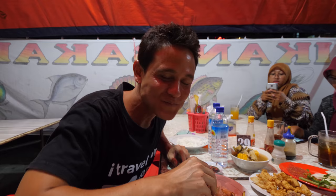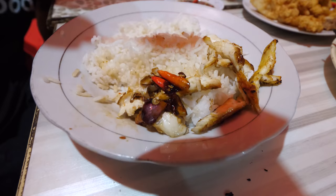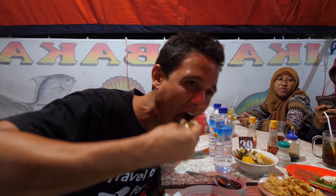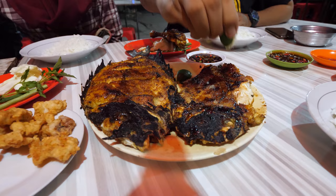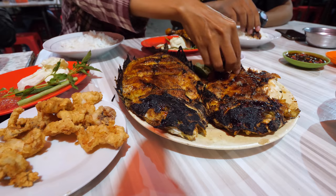Oh yeah, it's so buttery, soft, and then you can really taste the flavor of the fire in that fish. It's just wonderful. I love it. The chilies are so fragrant. They have a little sour taste to them. Then you've got the shallots in there, and then there's kecap manis, a sweet soy sauce, and it's really good. It really complements the fish. It really goes well with the rice as well. And that is some awesome ikan bakar.